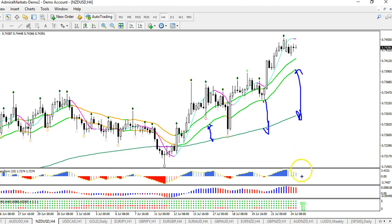So momentum to the upside, and look at the multiple time frame indicator at the bottom. Mostly green, or almost everything is green, depending on what exact moment you look at. So the oscillators are bullish, definitely clear uptrend on the 4-hour chart.